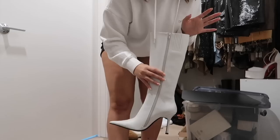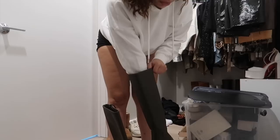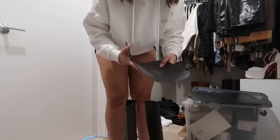And then these bad boys from Zara, my little rain boots. I don't necessarily have to put anything in these, because will it stand up? Yeah, it kind of stands up by itself just because of the material, but you know me. We got to keep the thing going, so let's keep it going.